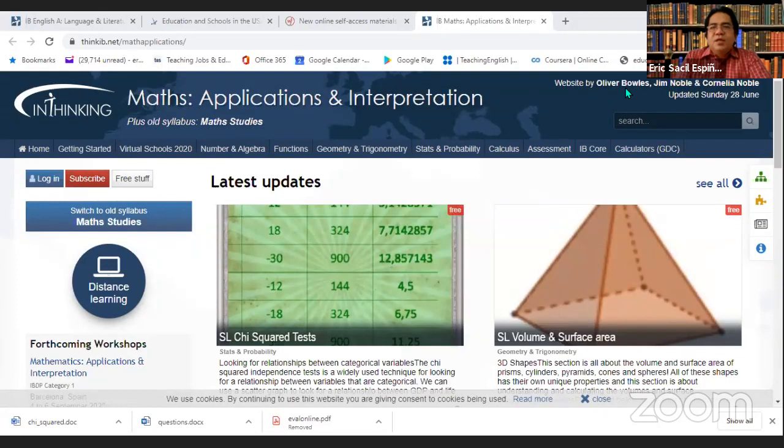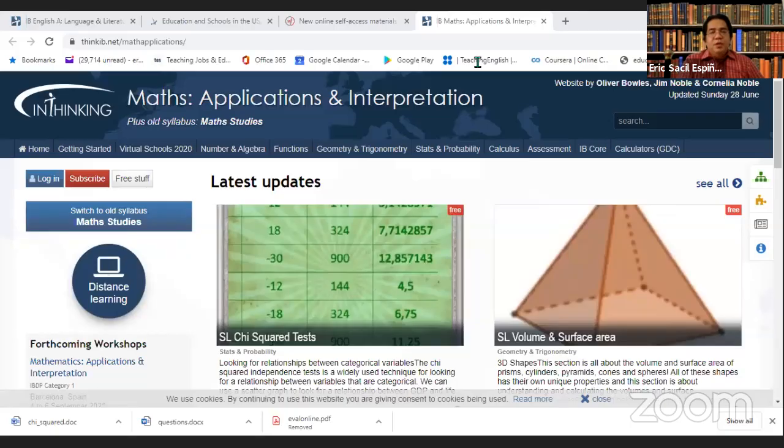Mm-hmm. Why is it like that? Okay, let me just stop sharing and I'll try it again. So while I'm doing this, as I was saying, it's very helpful because it encompasses all the subjects. And I hope at this time you can now see my screen. Can they see my screen?